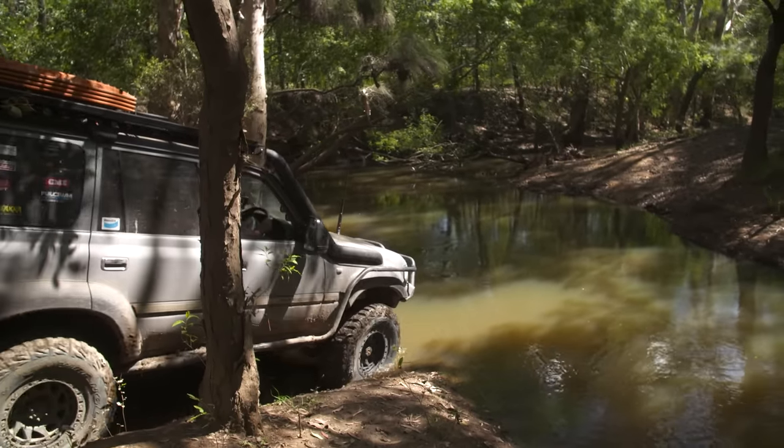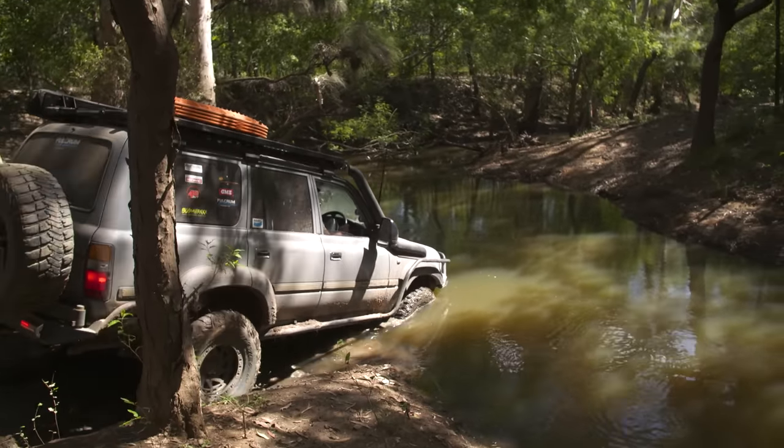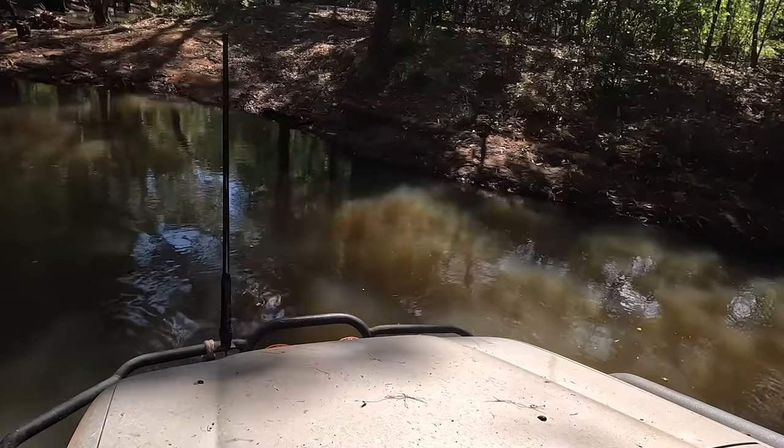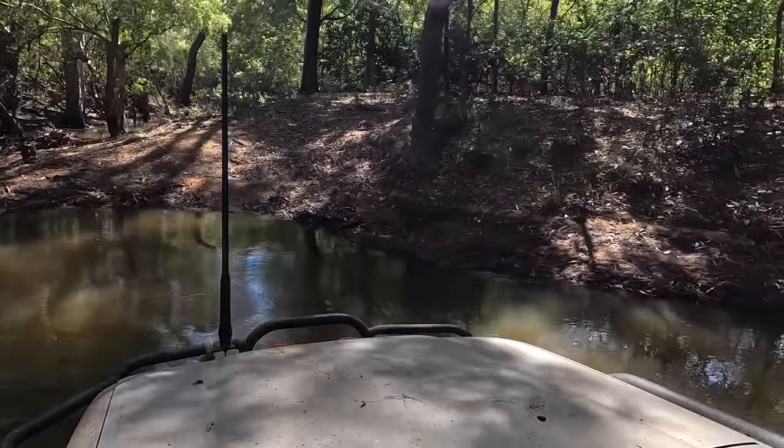Sometimes you've just got to suck it and see, but with twin lockers and big tyres, I'm hoping Sooty can just blast through this short crossing. Things start well, but I can feel some deeper ruts hidden in the mud, and suddenly, Sooty's sinking like a stone.